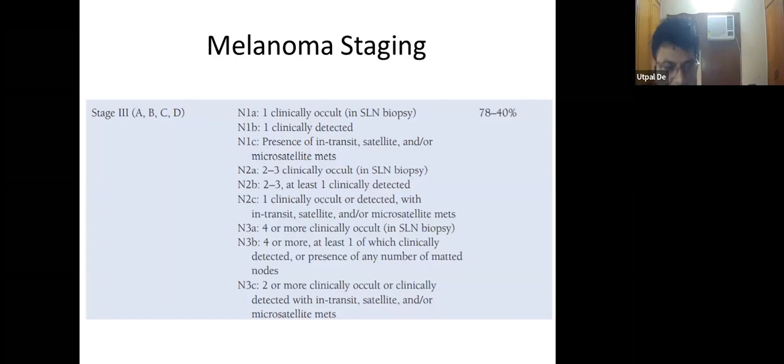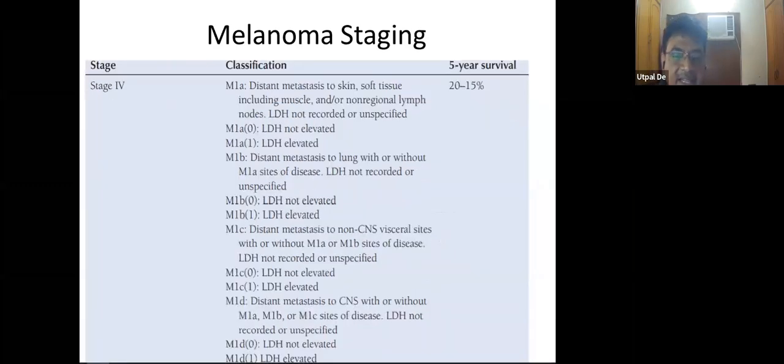And if you have a developed technique of making charts and then use it on a regular basis, I feel it becomes very easy. Now, coming to the metastatic disease, as I said, LDH is one of the important components which is included in the metastatic disease when we classify or stage melanoma.